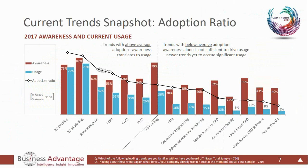If we just look at a couple of points on this particular screen, which I think are quite interesting, if we look at the right-hand side of the screen, we look at cloud-based CAD, which is the third from the end on the right. So 55% of the people surveyed are aware of cloud-based CAD. So that's really saying that almost 1 in 2, 45% of people, are not aware or familiar with cloud-based CAD. There's obviously a great opportunity there for further education and communication.